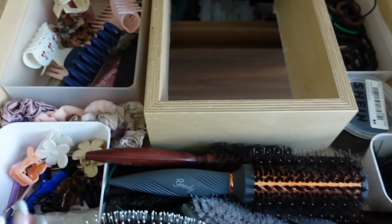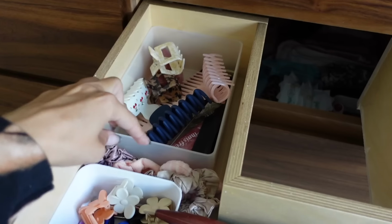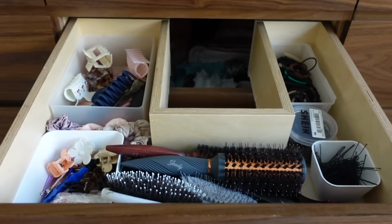Okay, my hair drawer is so organized. I'm so proud of myself. I'm not gonna be getting rid of anything. We have hair brushes, rubber bands, bobby pins, mini clips, larger clips, and a couple scrunchies. We are gorgeous in this drawer.